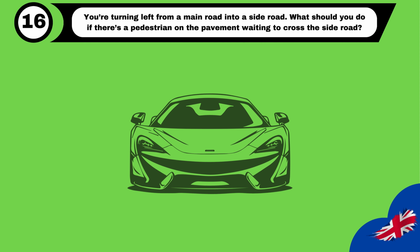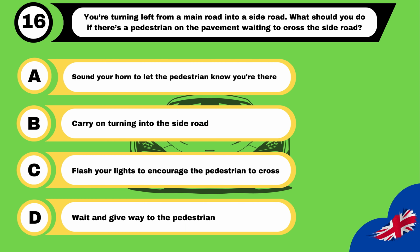Question 16. You're turning left from a main road into a side road. What should you do if there's a pedestrian on the pavement waiting to cross the side road? A. Sound your horn to let the pedestrian know you're there. B. Carry on turning into the side road. C. Flash your lights to encourage the pedestrian to cross. D. Wait and give way to the pedestrian.